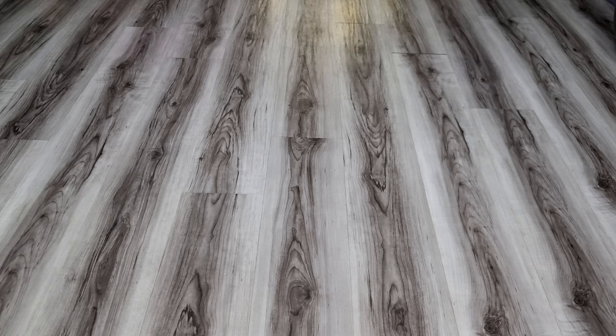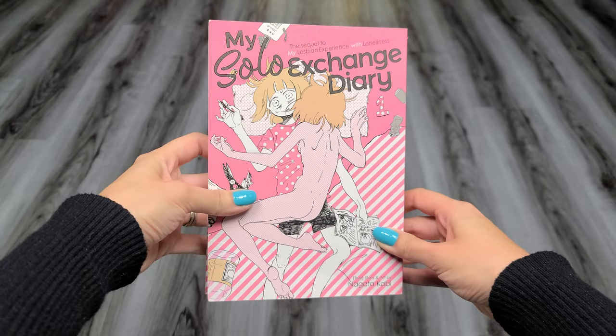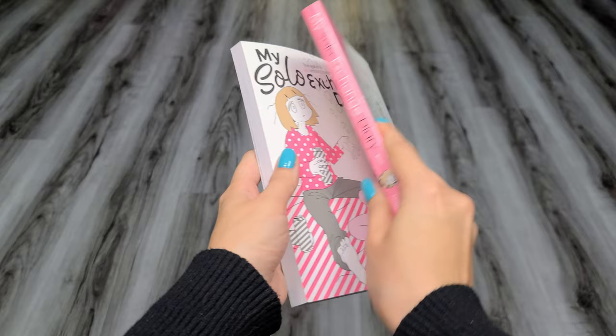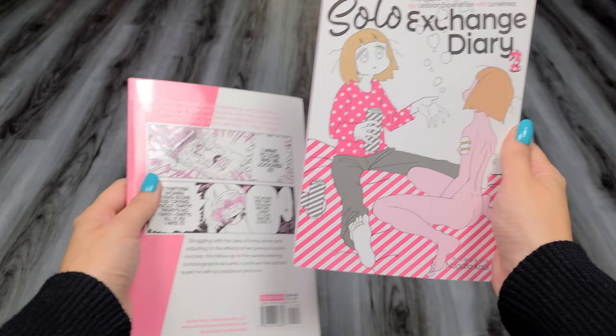This next manga is a sequel to a series I read earlier this year, and that's volumes 1 and 2 of My Solo Exchange Diary by Nagata Kabi. Essentially, this autobiographical manga chronicles Kabi-sensei's experiences after the successful release of her award-winning manga, My Lesbian Experience with Loneliness. Now that manga was very deep and thought-provoking, and I'm eager to read this in the next couple months.